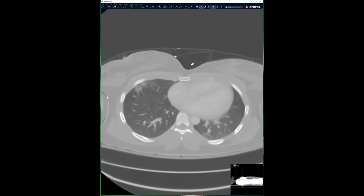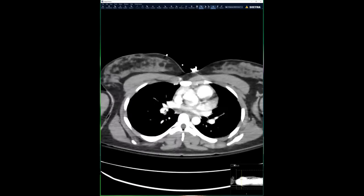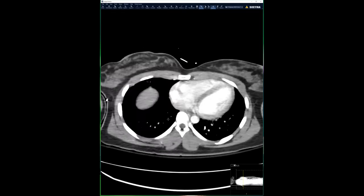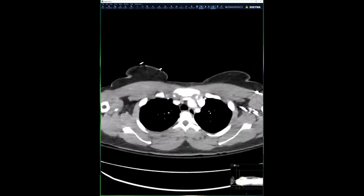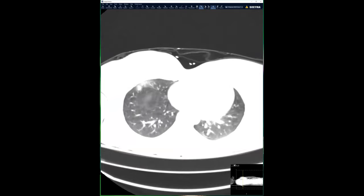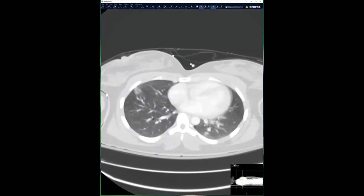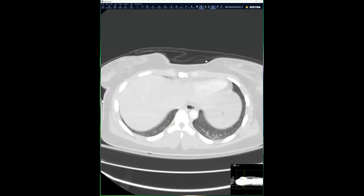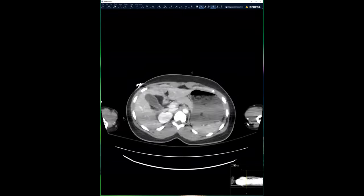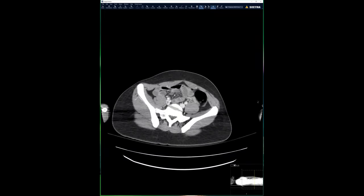So this patient came for PE rule out. And so we have some septic emboli. There are multiple wedge-shaped ones, and some are peripheral. Let me show you the full run, which was actually a full run, and we found something here.